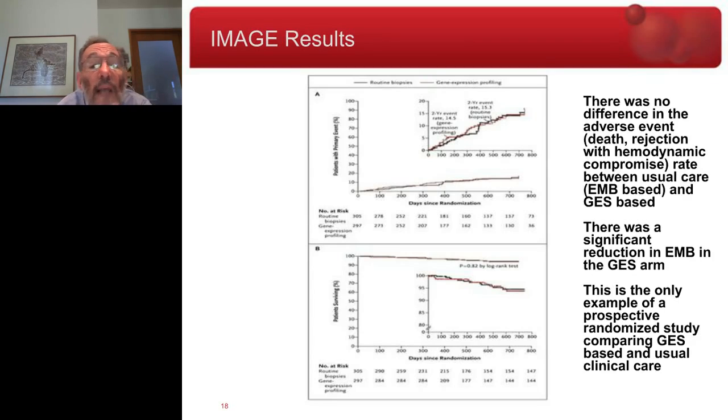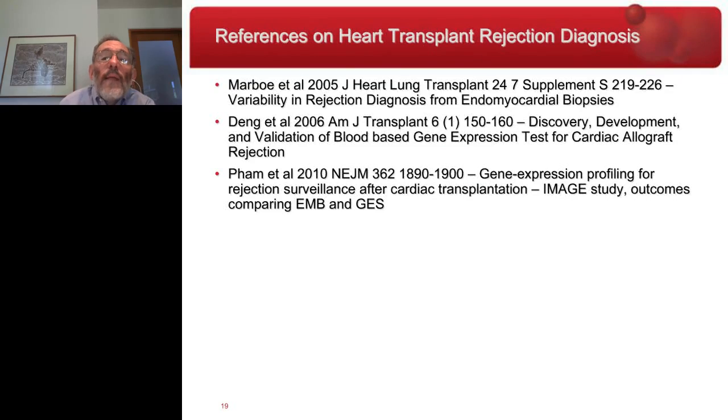And really, this is the only study which has been done where a randomized, controlled, and blinded study was performed comparing gene expression-based testing in any really clinical indication with standard of care looking at long-term outcomes. The key references for this work are shown here. The first one being the pathology work I mentioned at the beginning. The second is the discovery, development, and validation of the gene expression test. And the last is the IMAGE study results published in the New England Journal now 3 years ago.